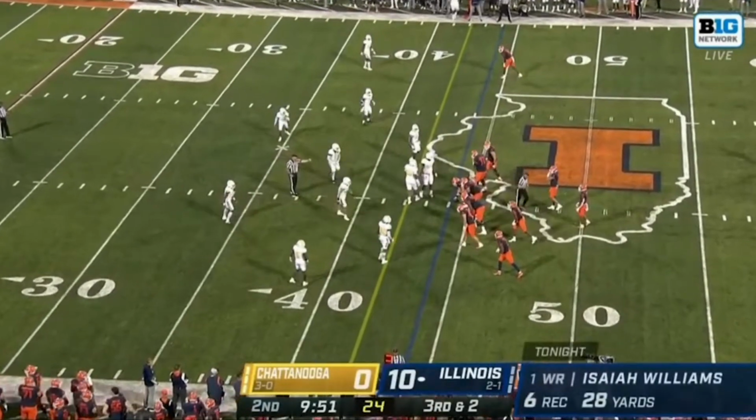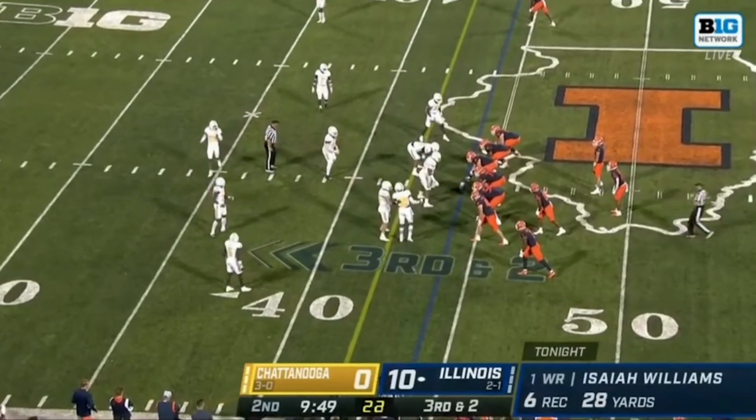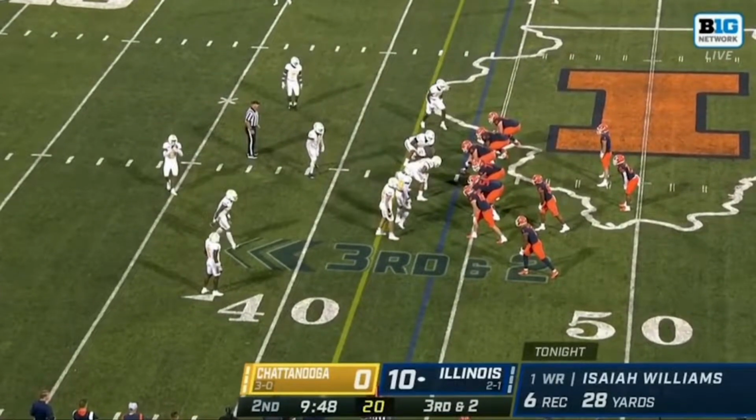We'll skip ahead a bit to a little Barry Lunny magic. So, let's pause here. Third and two. Miles Scott is going to get the ball.